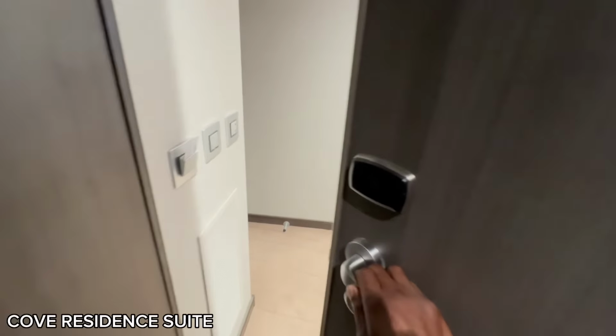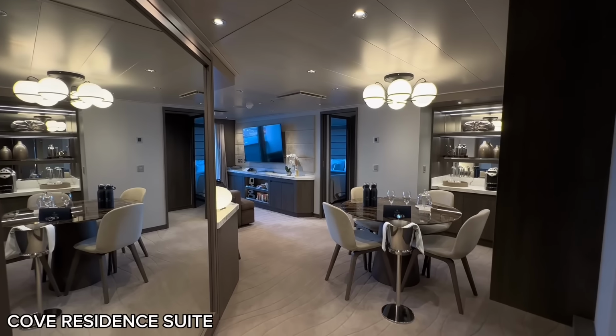Here we have our 753 square foot COVE residence suite.